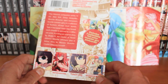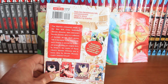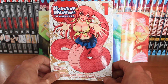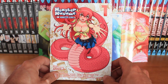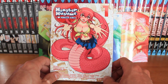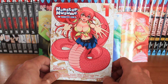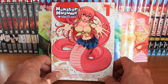But yeah, I thought this was a really cool release, mostly because of the addition of those art cards. That was a really nice touch by 7 Seas. If you're a Monster Musume fan, this is just a really good pickup. You're going to want this. It comes with some cool art cards, and it pretty much is a lot like the normal series itself, except they're all little short stories, most of them dealing with humor and fluid situations, as one would guess with a series like Monster Musume.